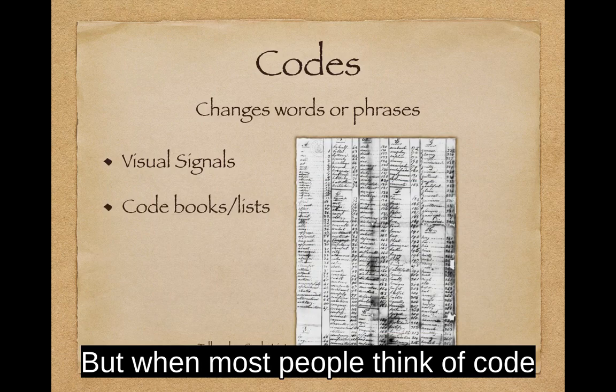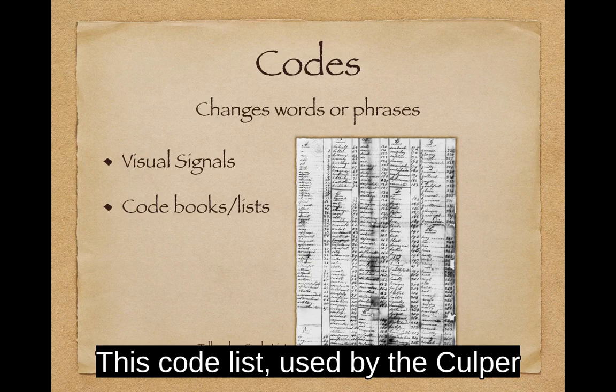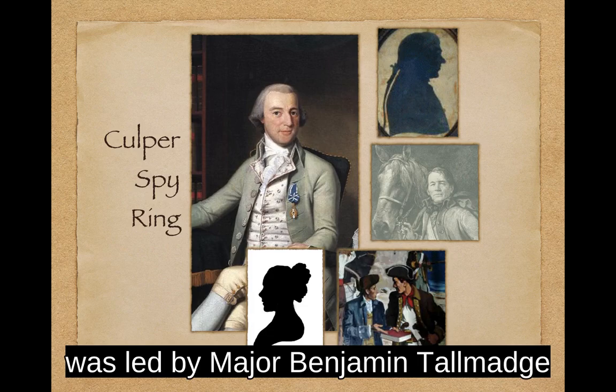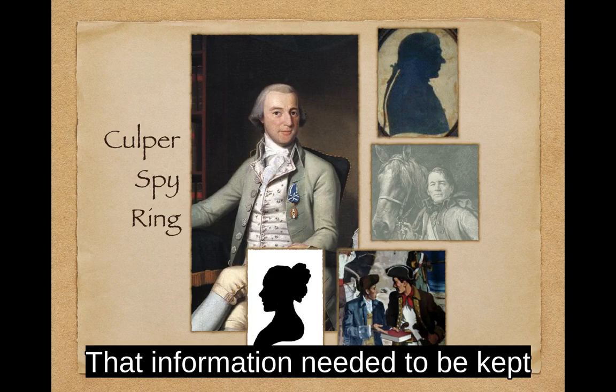Code books and lists change syllables, words, or phrases into something else, like numbers or other words. This code list, used by the Culper spy ring, changed 763 words and names into numbers. You may remember from our first episode that the Culper spy ring was led by Major Benjamin Talmadge, who recruited his neighbors from Setauket, New York, to gather and transport messages from New York City to General Washington. That information needed to be kept secret, and Talmadge created the code the team used.